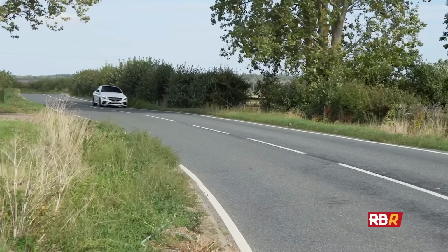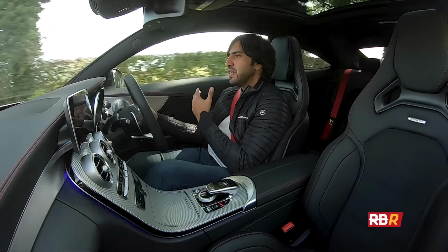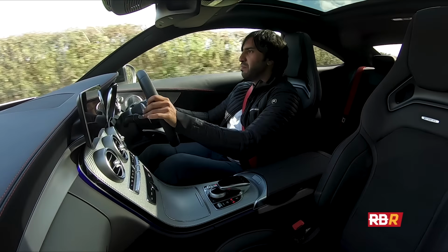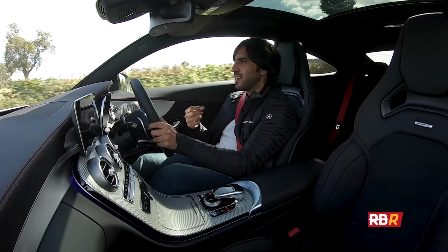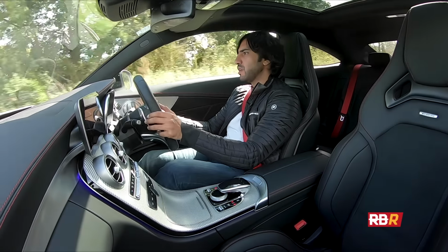It's funny, if you jump straight out of this and go into a C63, then you will feel the weight of the C43, which is funny because the 63 is bigger and bulkier, especially thanks to the V8 engine, but it's the incredible chassis of that car alongside the active engine mounts as well that shift the weight in a way that it feels so much lighter.